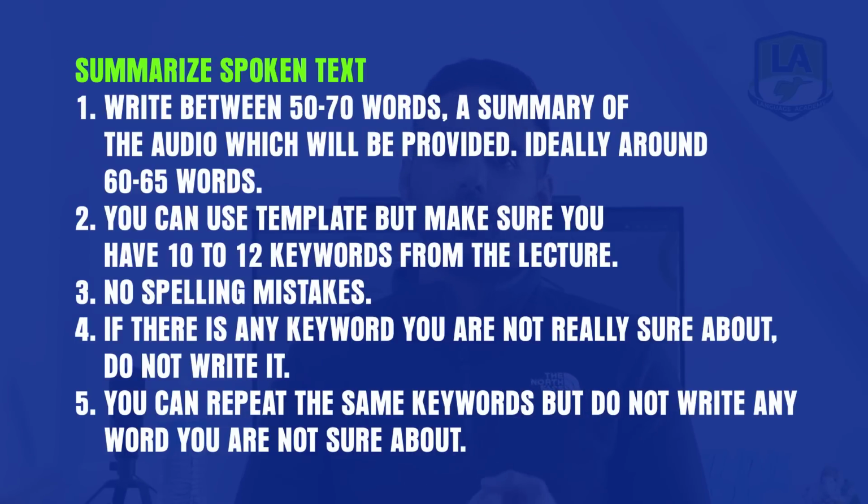You can use the template, but make sure you have around 10 to 12 keywords from the lecture, and there are no spelling mistakes. If there is any keyword you're not really sure about, do not write it. Worst case, if you have got fewer keywords, repeat the same keywords, but do not write any word you're not sure about. 10 minutes each, including the audio time.